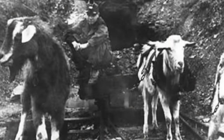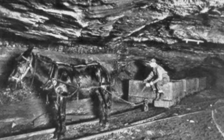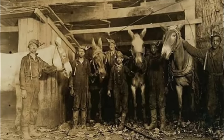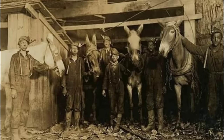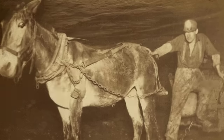And they had all kinds of animals in there. They had goats, oxen, even dogs. So they had all kinds of animals, but they mostly used mules and horses in these mines, whatever the seam would allow, depending on how the height was. And they took care of them too. This was their work machine before the machines came into mining or the industrial change. And they took care of them, and they took care of each other. So they made good work teams.